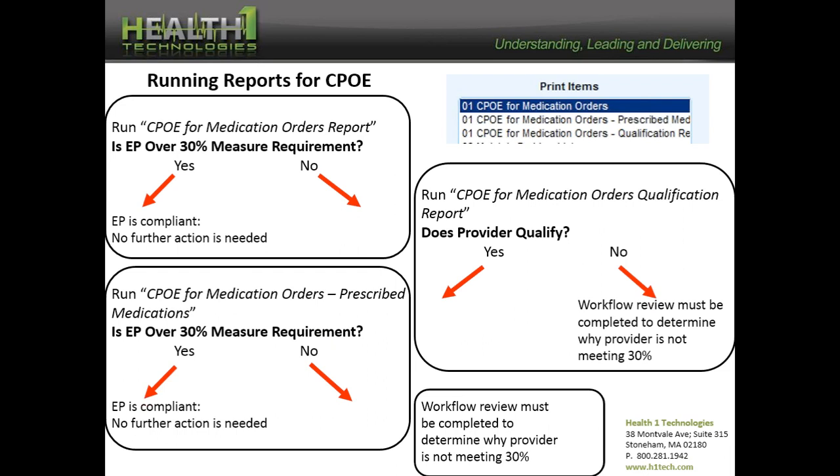If the provider shows up as not qualified on the qualification report, a couple of things will need to happen. A, you either need to go back and complete a workflow review to determine what the provider is doing that's not correct. It could also be that that provider is eligible to exclude from that measure because they have written fewer than 100 prescriptions.